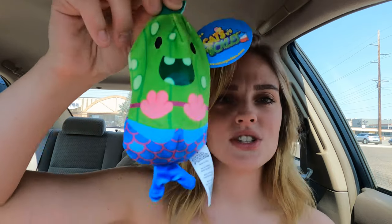But this one's called Fish Sticks. It's a pickle, like mermaid type deal. So I don't know, I got those. They'll be on my eBay if you guys are interested in them.